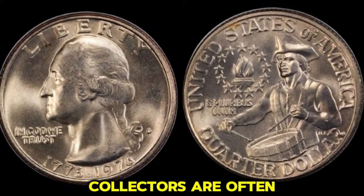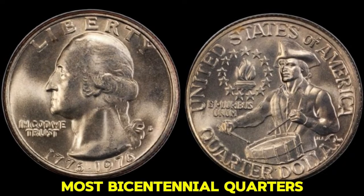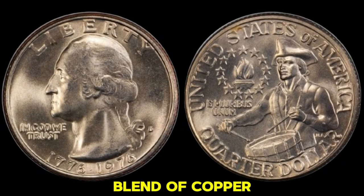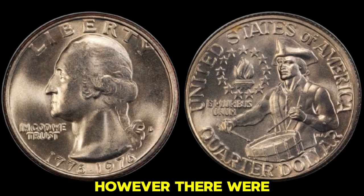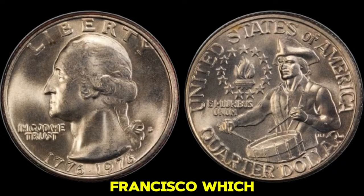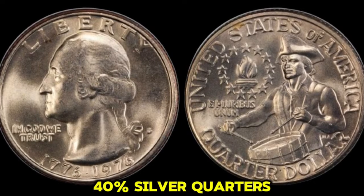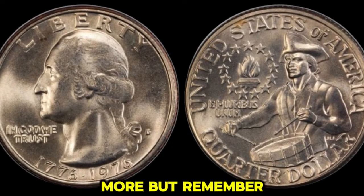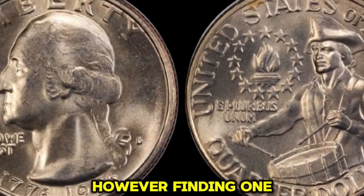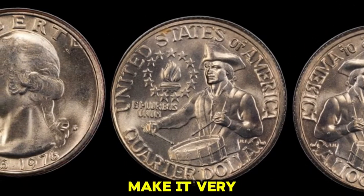One thing that collectors are often curious about is the composition of these quarters. Most bicentennial quarters, including those from the Denver Mint, were made with a copper-nickel clad, which is a blend of copper and nickel. However, there were also some special 40% silver bicentennial quarters struck in San Francisco, which adds a bit of variation to the types of bicentennial quarters out there. The 40% silver quarters are rarer and therefore worth more, but remember, the Denver Mint quarters are almost exclusively copper-nickel. However, finding one in high mint state condition, or with certain errors, can still make it very valuable.